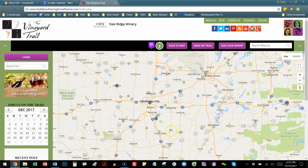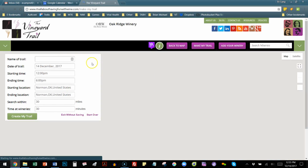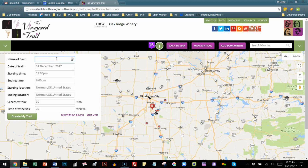One is a trail where you leave and return to the same place in a day, and the other one is where you start in one place and end up in another place. And so let's just get going here by clicking Make My Trail. And the first trail we're going to make is one where we are going to just be local.